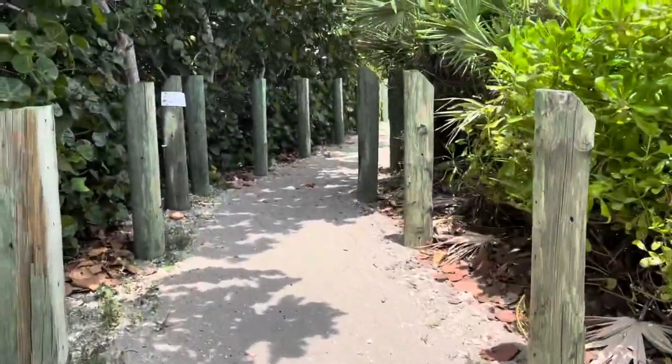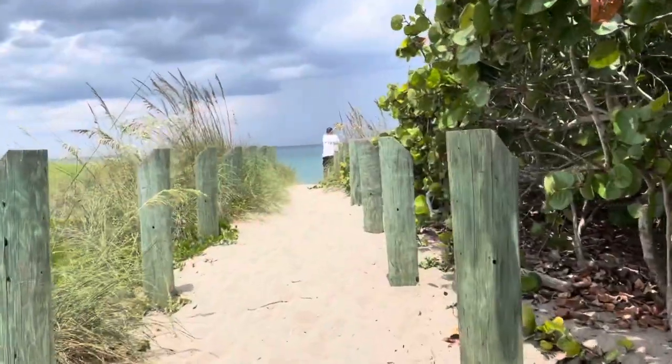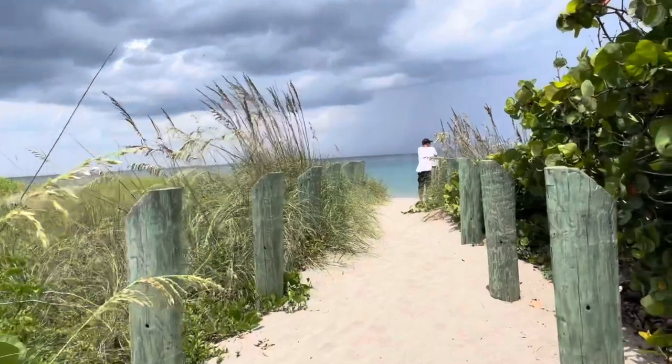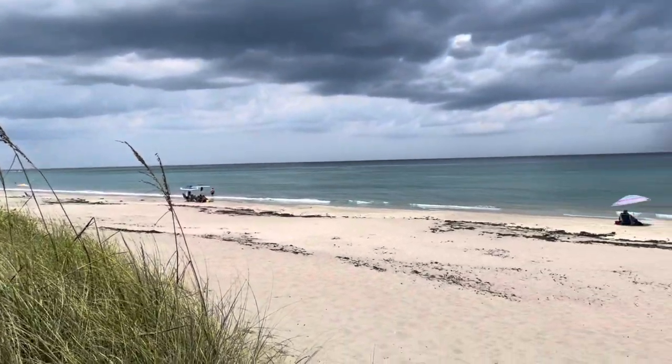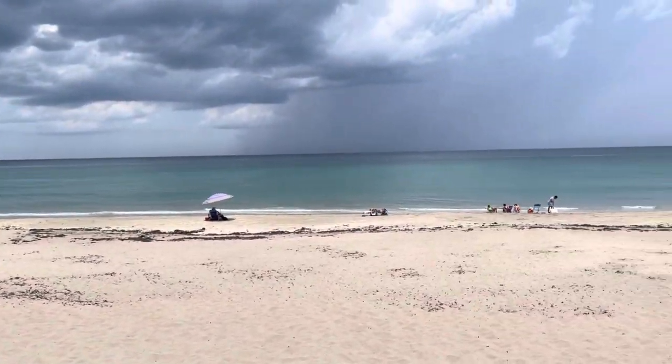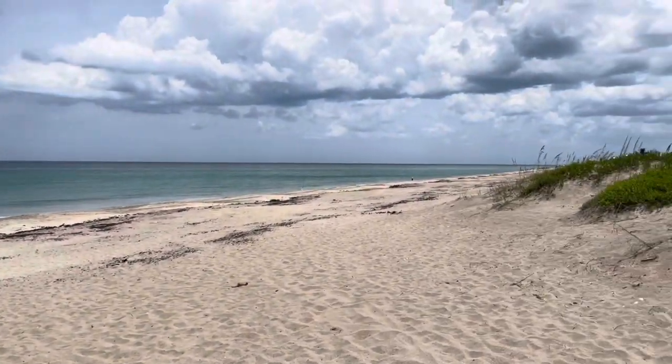What we're going to show you on each video is the walk to the beach and what the actual beach looks like. Now, each beach is a little bit different, and each walk is definitely different. Some have just sand. Some have a boardwalk. You're going to see each thing that makes each beach unique.